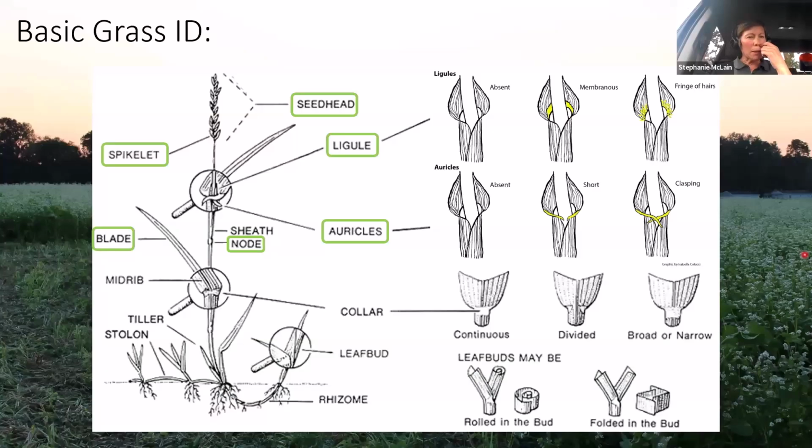So we're going to get into the grass ID first. When we think about grass ID, there's a few things that you want to focus on, and they're highlighted here, not really highlighted per se, but also circled in green. So things like our spikelet or our seed head, which will also be called a panicle sometimes, are one of the things that you would look at for ID.